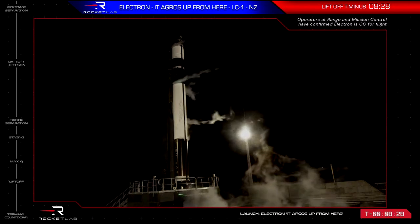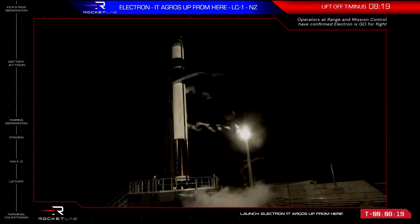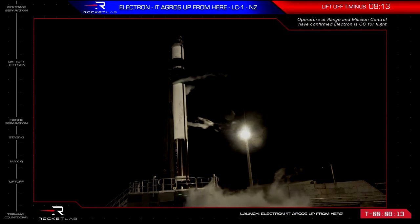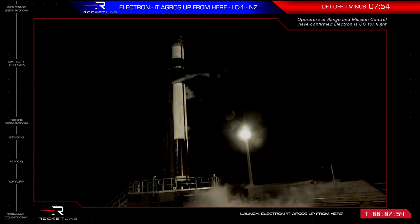Stage, LD mission. LD, stage. Proceed with sequence 57, stage terminal checks. Copy, proceeding with sequence 57. Stage 1 and stage 2 high voltage batteries ready for flight. GC, LD mission. LD, GC. Proceed with sequence 58, launch pad ready. Roger, proceeding with launch pad ready.